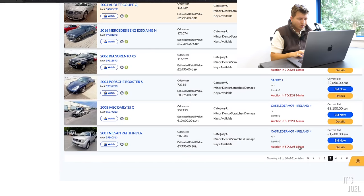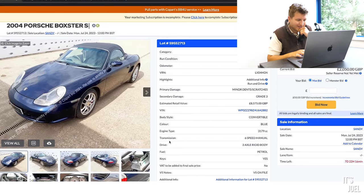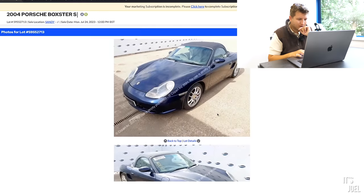And let's just go... oh look, there's a Boxster S. How did I almost miss that? See, this is something I would actually buy if it seemed like a good example. So this secondary damage grade 3, I don't actually know what that means. I could look it up, but maybe you guys could tell me in the comments so that I can read from you. So let's just have a quick look at the photos here.